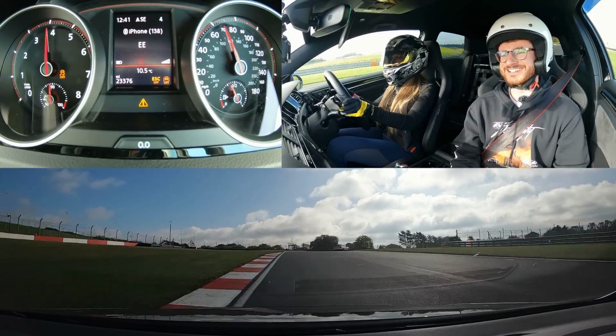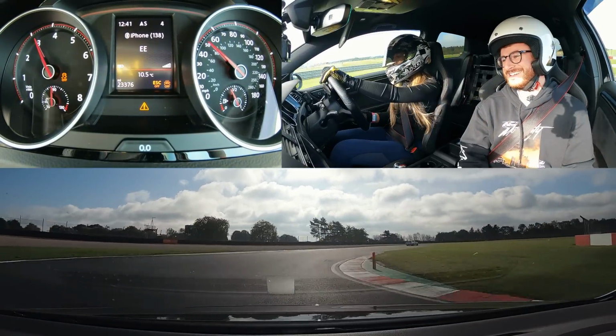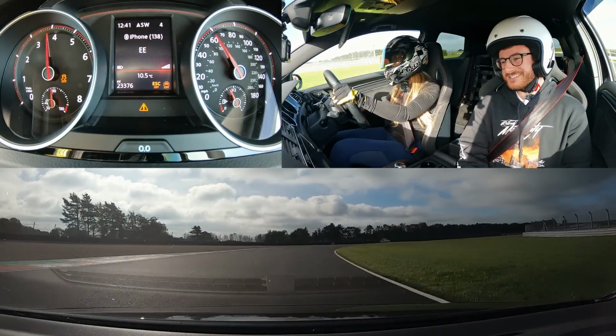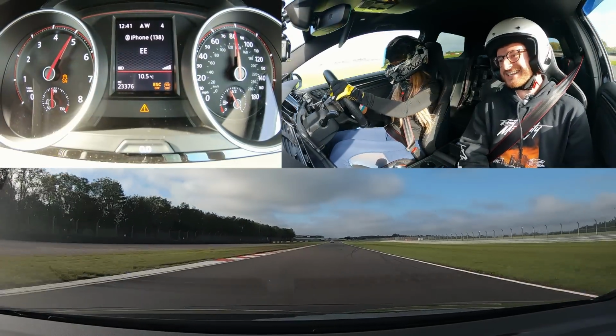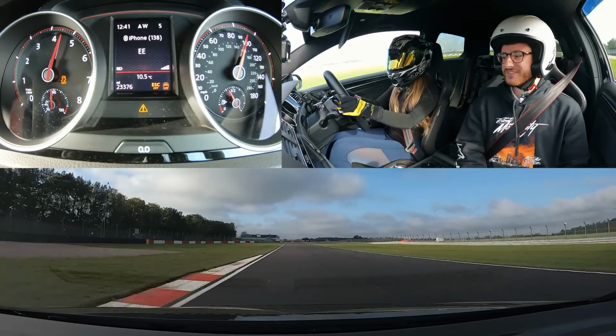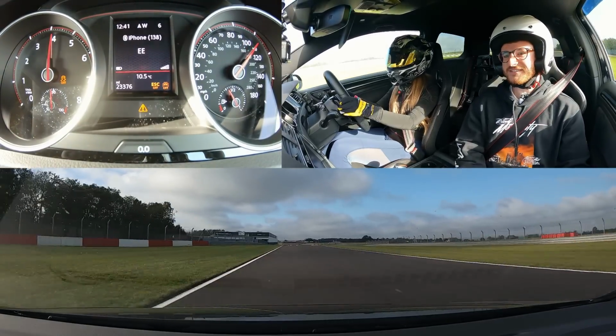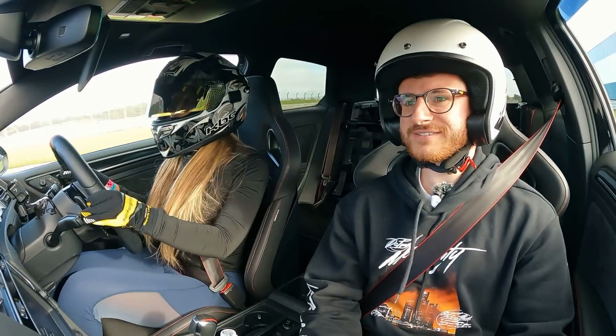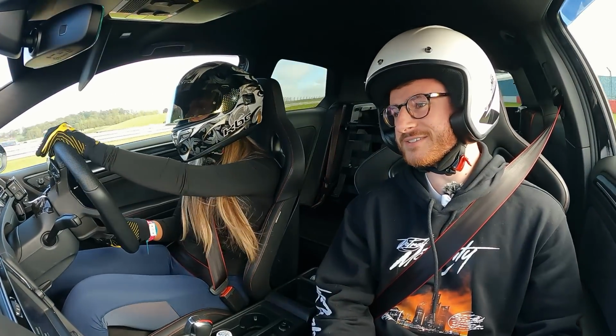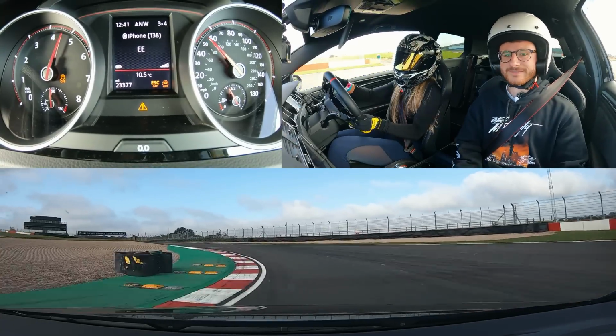It's so fast, this thing. Brakes are good now. Yeah, better than what they were. You can stand on them. If the car's doing that, it's just because of my tyres. Yeah, that's just fine. Need better tyres.